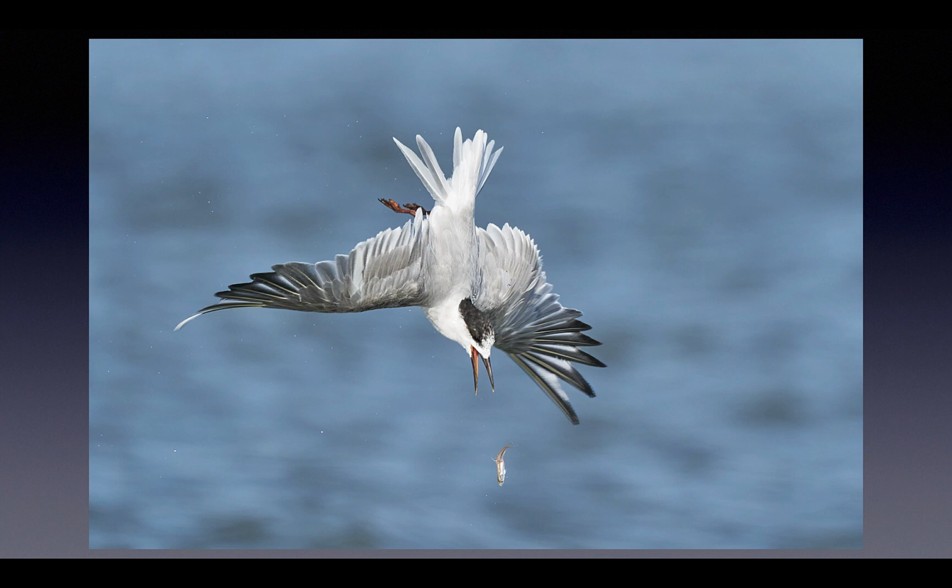and a spectacular image of a young common tern diving after a baitfish. And this one was saved by Topaz, not the world's sharpest image. Topaz Sharpen AI, just magical, and you'll see a link to Topaz in the text below this video.